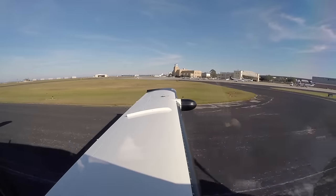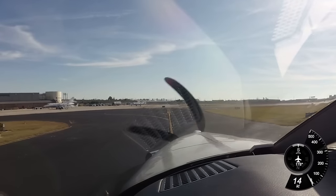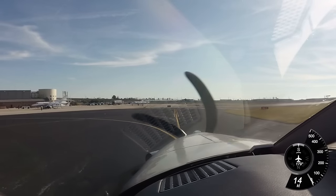We'll be using Landmark Aviation on this trip. That was a real nice smooth flight up from Miami up to New Orleans. It was a very enjoyable flight going over the Gulf of Mexico there.